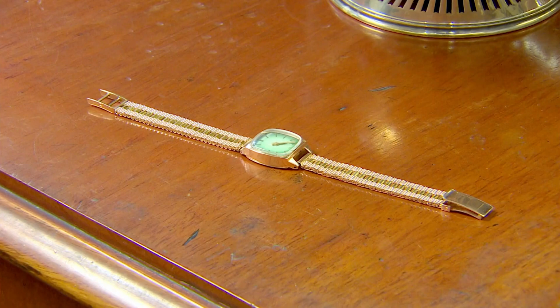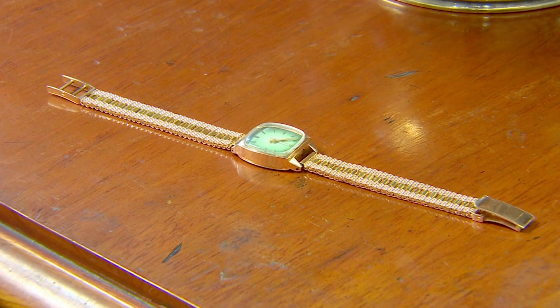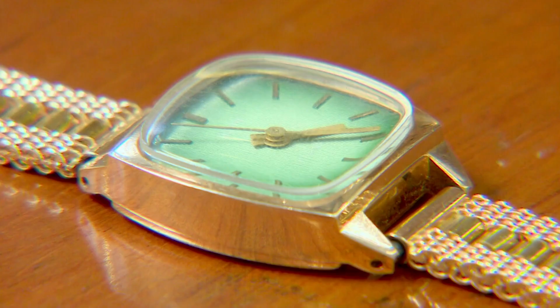The watch is here at a £300 to £350 estimation. There is a reserve of £300. My only concern about this is it's a small lady's watch. It's 14 karat gold, but it's Russian, so most people here will be bidding probably on the scrap value. Is it going to make the 300 quid? Well, we're about to find out. It's coming up now.